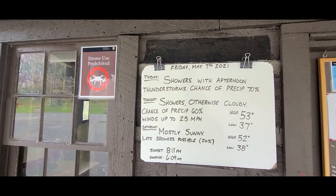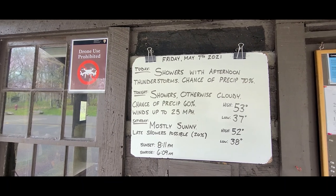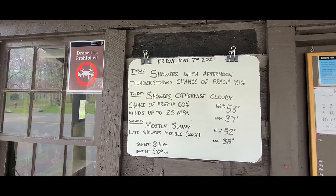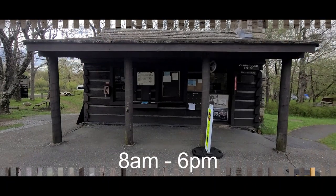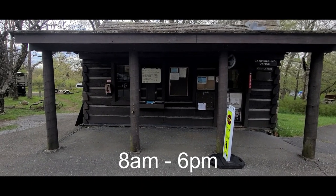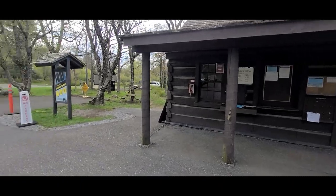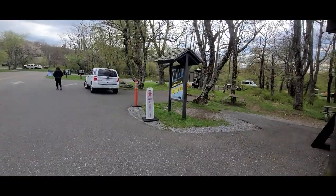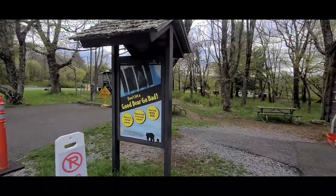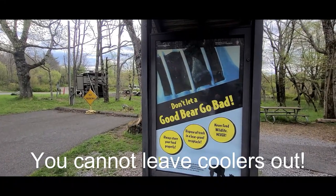Every day they post the weather update here, so you can see how the weather is going to be. Like today, showers with afternoon thunderstorms. If you arrive between the hours of 8 a.m. to 6 p.m., the rangers should be here. The camp hosts also work in here, so that's always a good thing. They're very big on don't let a good bear go bad.